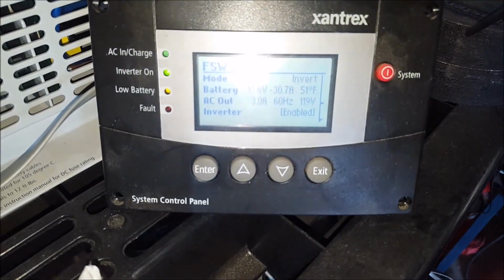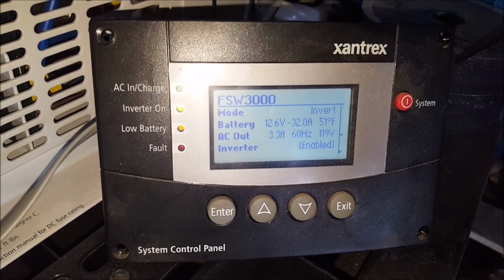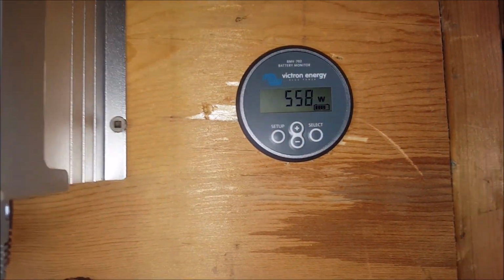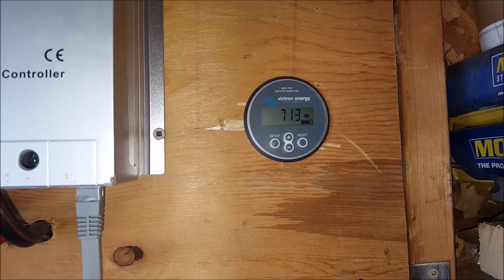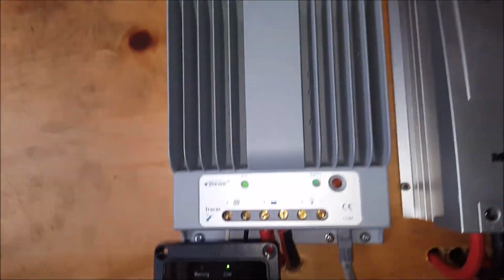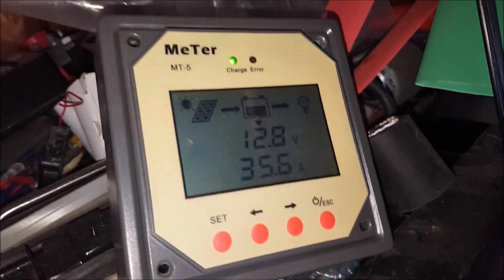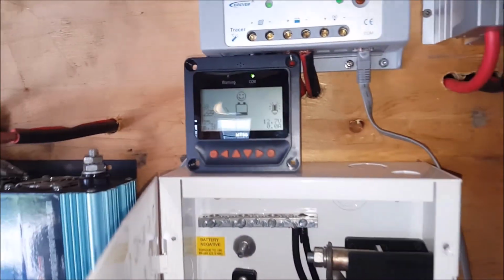And the house is still taking 30, 35, 36 amps. So this is what is going into the batteries. And I had 900 watts while the house was running. So that charge controller is putting that out. This one's doing 40. This one was doing 40 a second ago. There we go. 40, 40, and 12 and a half.